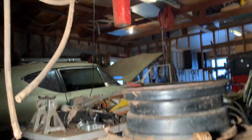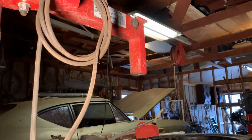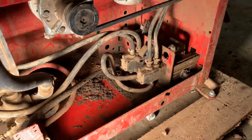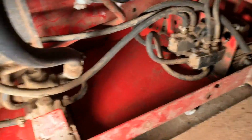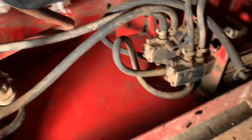The worst part is missing that vertical slide bar that actually does the dismounting of the tires, and that's pretty darn expensive. So I'll be making one of those. Yeah, we get a little scraping in there, got her cleaned up.